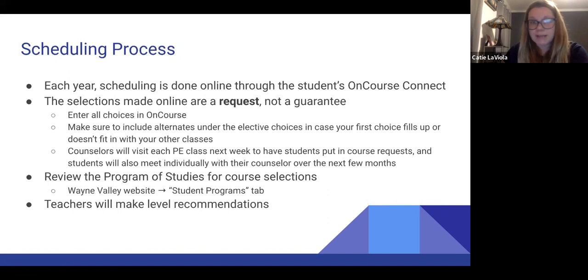The scheduling process. So this is done in high school online on OnCourse. You guys are going to do it at the middle school with your counselors, and they'll talk about how you're going to do that when you hear from the counselors there. But the requests that you're putting in are just requests. Nothing is a guarantee. So originally they're going to put in the classes that they want.